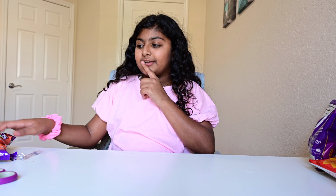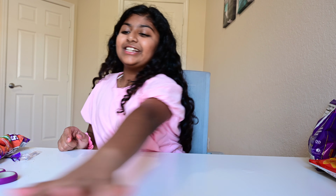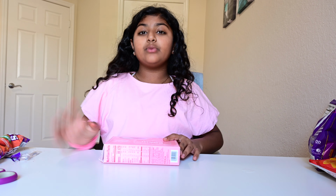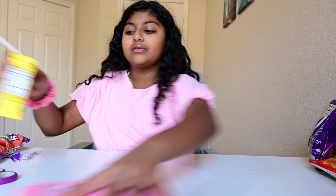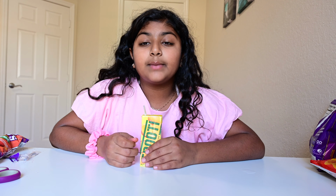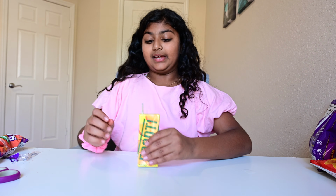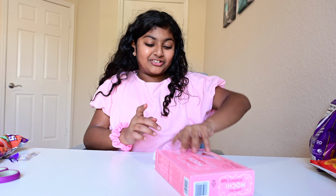Now what should I try? I know. Oh yeah, and that fruity was from the Indian market. Oop, I forgot to rate it. Let's rate this. Is that bad? Let's rate this 9.8 out of 10. I'm sorry, I can't give it a 10 yet. I haven't tried everything.